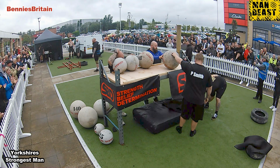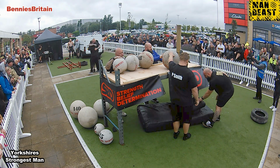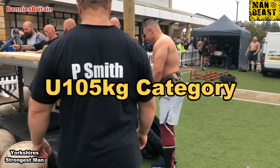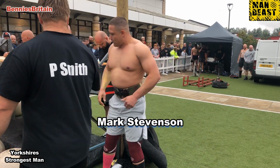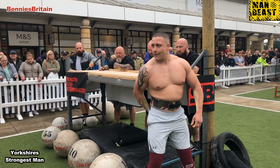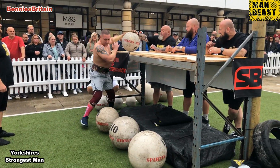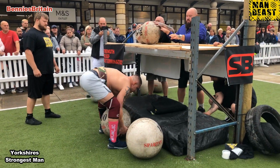Right, we go straight over to the under 105 kilogram category now, where the Atlas Stones have increased in weight to 55, 80, 110 and 120 kilograms. It is tight, and this will decide the under 105s, but there's not much between the podium and some of the big table guys as well, which could easily shift up into the podium. We'll see what Stevenson can do. He's super fast out of the traps. He's not messing about.